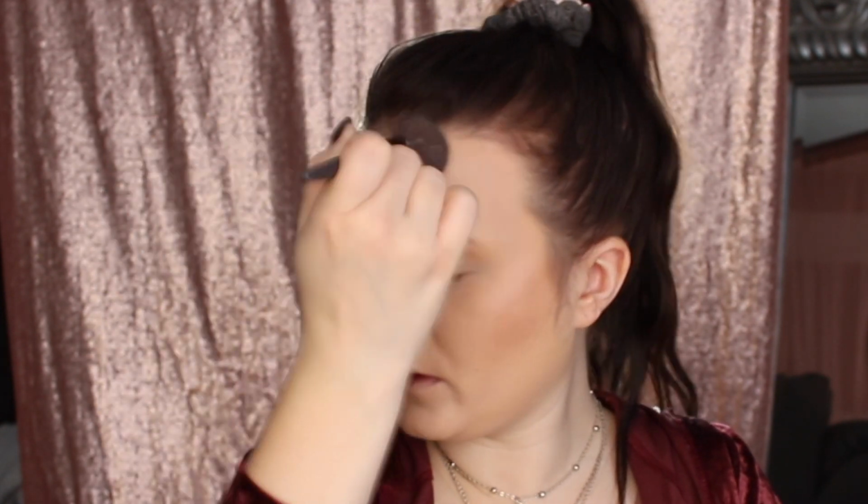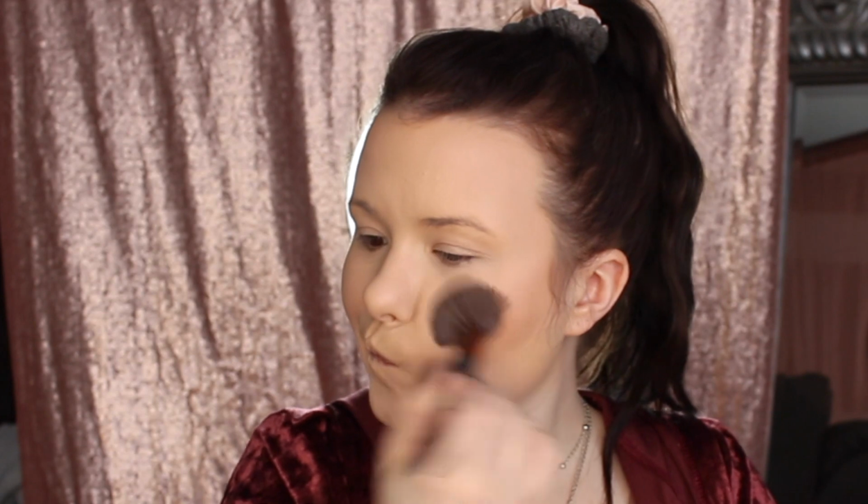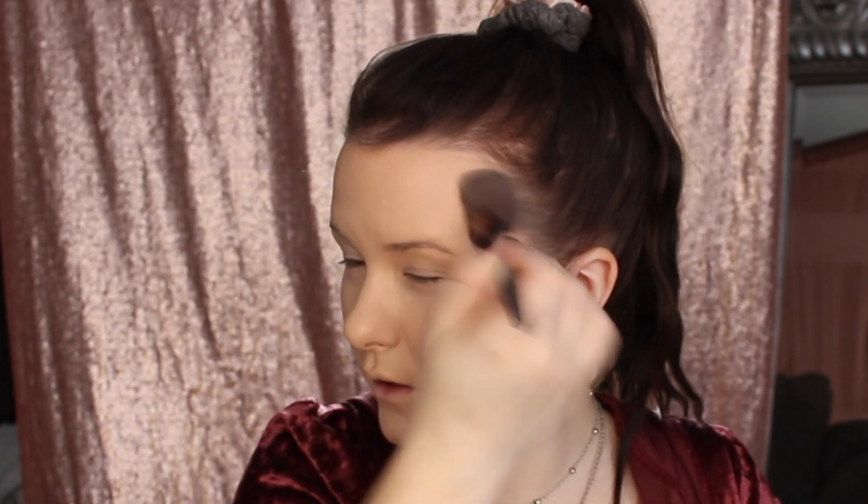I usually go up more, closer to my ear, with the darker colors. So I hope that's where I did that. And this one's a harder one to blend out, and I don't know how much product I have on the brush, so I'm just hoping for the best.